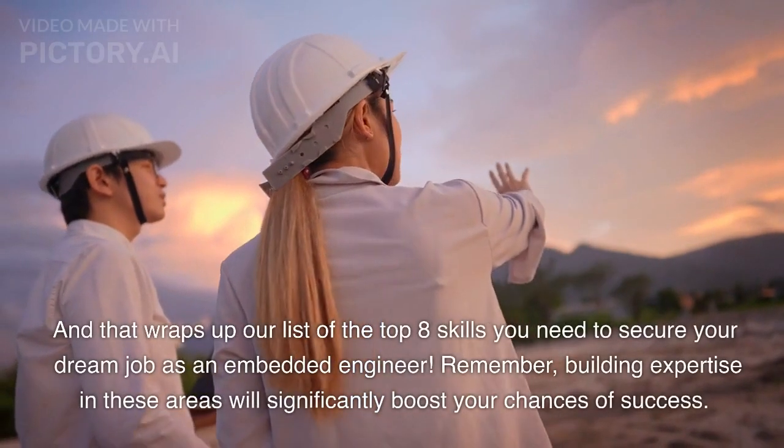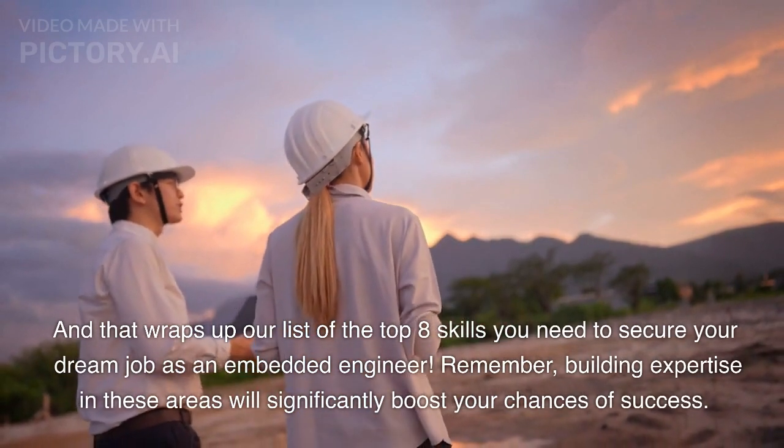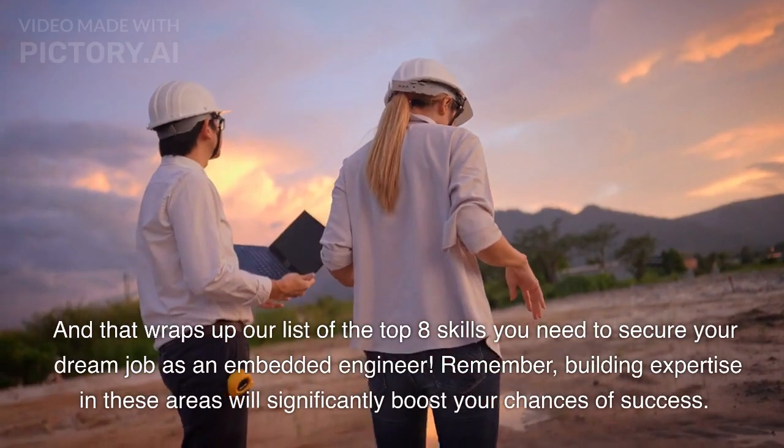And that wraps up our list of the top 8 skills you need to secure your dream job as an embedded engineer. Remember, building expertise in these areas will significantly boost your chances of success.